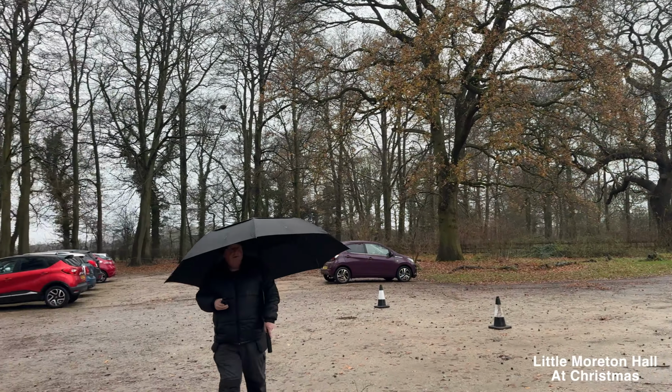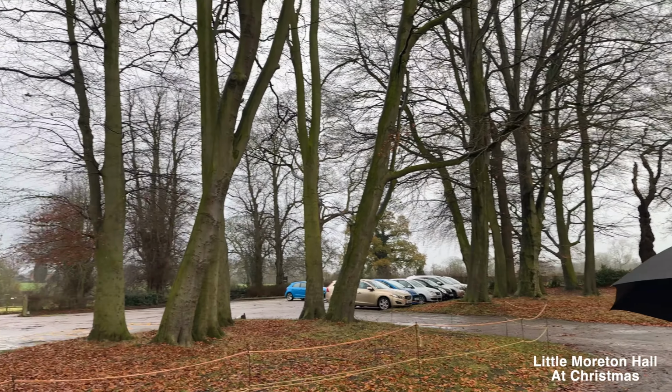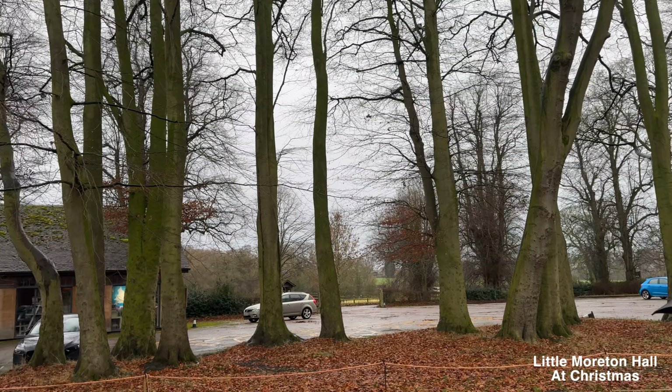Car park is pretty busy already. Coming up at 10:50 a.m. Okay, so it's 11 a.m. Paid the entrance fee. Well, used the National Trust card.